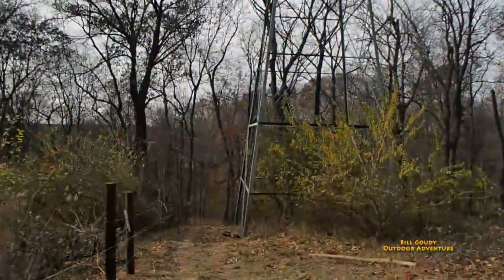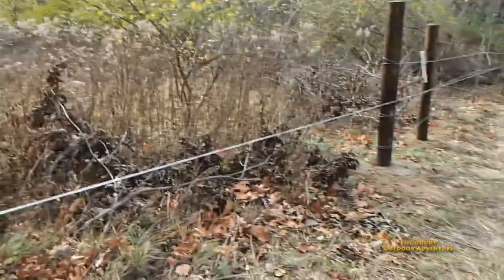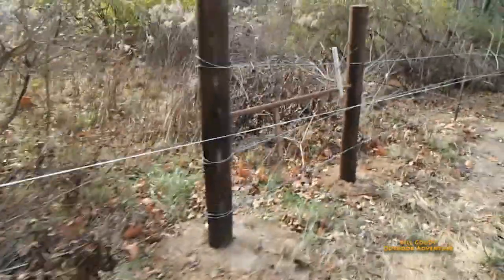Right away, there's our giant post. This I put in an H support right here and an H support right there. And there's a 12 foot opening there for a gate. I'm going to put a gate in, and I'll put a chain padlock on it, in case they come to clean that right of way out.